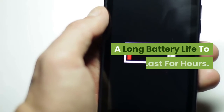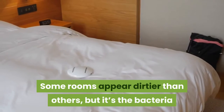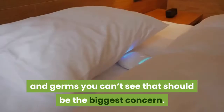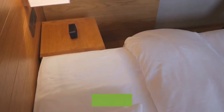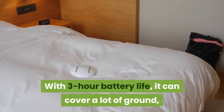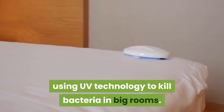A long battery life to last for hours. Some rooms appear dirtier than others, but it's the bacteria and germs you can't see that should be the biggest concern. Even in a larger space, UV Cleanizer Zoom can help to make sure it is as hygienic as possible. With a 3-hour battery life, it can cover a lot of ground, using UV technology to kill bacteria in big rooms.